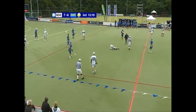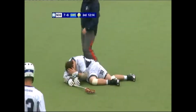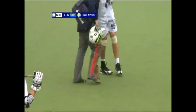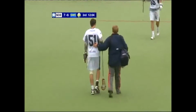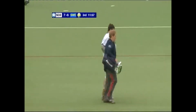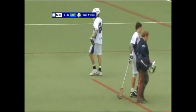The man down is Matt Carey. The faceless man seems to be holding his shoulder. Hopefully he's okay. The game will stop. Actually, it's not Carey, it's number 51, Rhys Jeffries, defensive midfield player. Again, it's always good to see them walk off the field under their own steam.